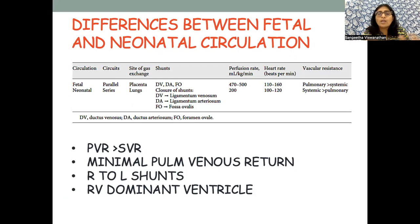So if we look overall at the differences between fetal and neonatal circulation, fetal circulation actually runs in parallel, whereas neonatal circulation runs in series. So in the neonate, systemic venous blood goes into the lungs, comes back as pulmonary venous blood, goes out as cardiac output into the aorta, and then systemic venous blood. So it's in series. Whereas in the fetus, there is a lot of mixing at different levels, and the circulations are actually running in parallel. Whatever goes in through the pulmonary artery is not just going to the lungs, a small proportion goes to the lungs, and it's also going into systemic circulation. So the circulations are running in parallel.